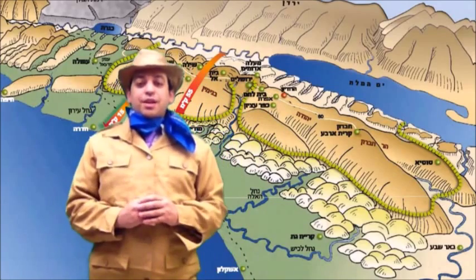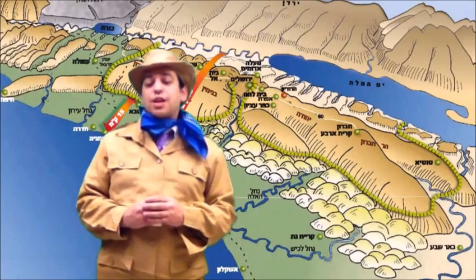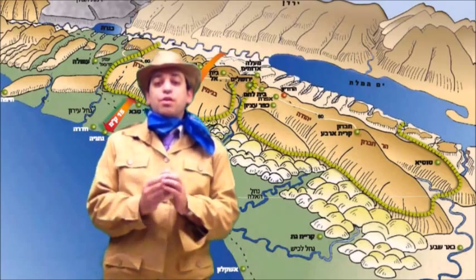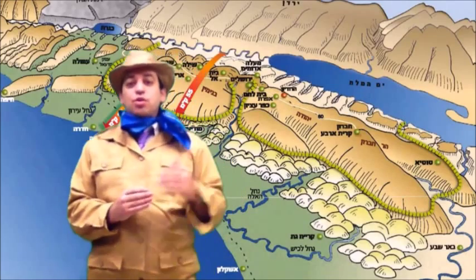Amazing. The next area we're going to take a look at is Yerushalayim. Yerushalayim is right in the middle of the country, and we all know Yerushalayim is a very holy place. So when we hear Yerushalayim, we're going to do this. Let's try it. Yerushalayim!